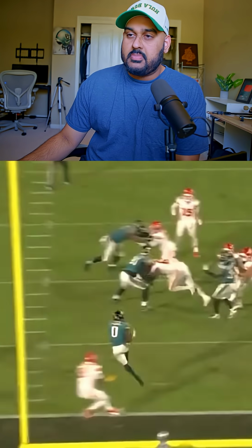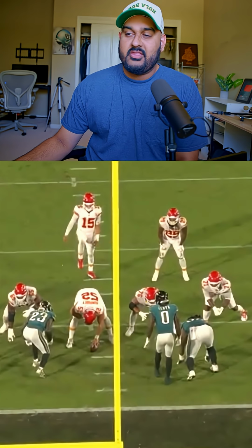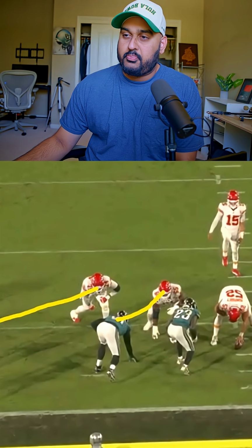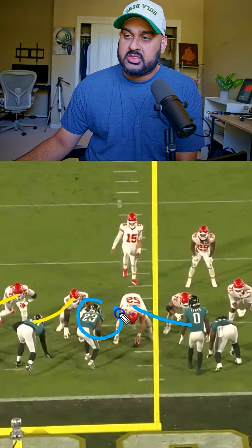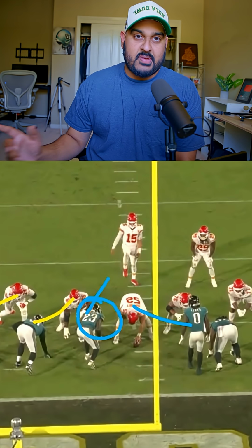Now, another thing that's going to be overlooked on this play is the fact that Devin Lloyd steps into that A gap, and the Jaguars are going to run this double A mug look. And for the Chiefs, they're going to go big on big, and they're going to have Creed Humphrey sliding to Lloyd, which is going to get the running back lined up on the other linebacker, which is going to generate a little bit of pressure, right? That's going to speed up the thought process for Patrick Mahomes.